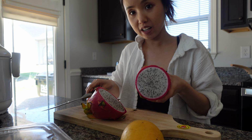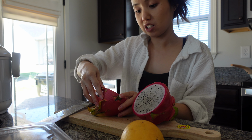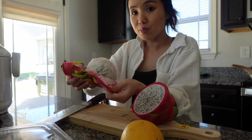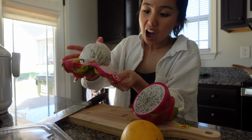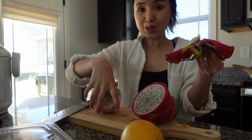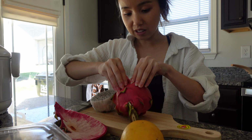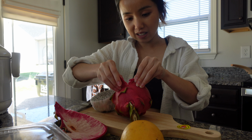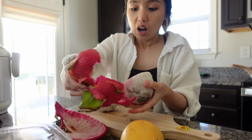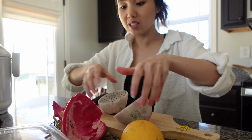Ooh, that's a little diagonal, but beautiful here. I think I just, oh yes, it just comes straight off. I never cut a dragon fruit before. Oh my goodness. Wow, that is so beautiful. It's so perfect. Okay, now this side, just rip off the skin. And peel. Wow. Perfect. Look how cute. Oh my goodness.